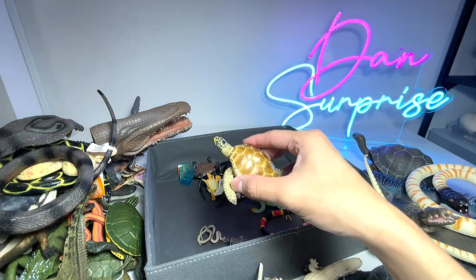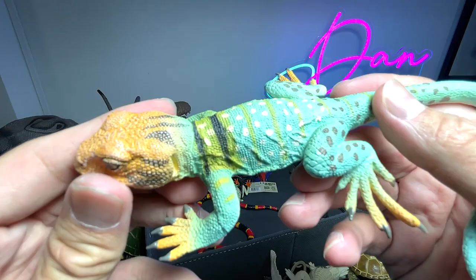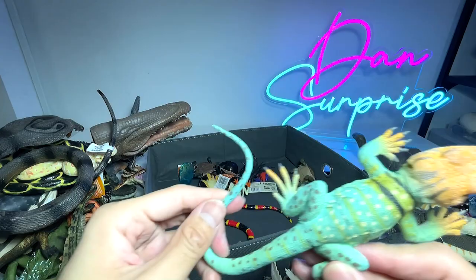What else do we have? Another sea turtle. This should be an adult, fully grown adult sea turtle. A snake right here, but I have no idea what type of snake it is. This is a collared lizard. I've never seen one before, but it looks really beautiful. Plenty of colors, plenty of spots. It also has stripes across the body, so it looks fantastic to me.